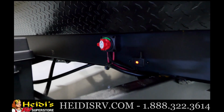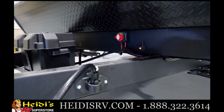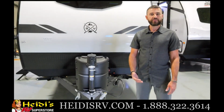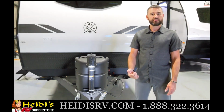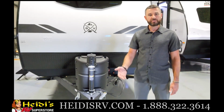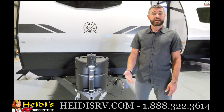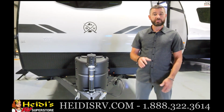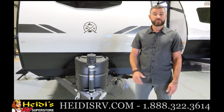We've also got standard TPMS. You're gonna see the repeater mounted here on the chassis for all our 2023 product. This is a very exciting feature we've got for 2023. Standard TPMS. So not only is it going to monitor tire pressure for you, but also heat, and it's also going to help you get off the road safely. It's got various alarms for slow leaks, fast leaks. End of the day though, it's going to give you a lot of peace of mind traveling down the road, get you off the road safely before you have an issue. But keep in mind, standard TPMS on every single Surveyor floor plan for 2023.